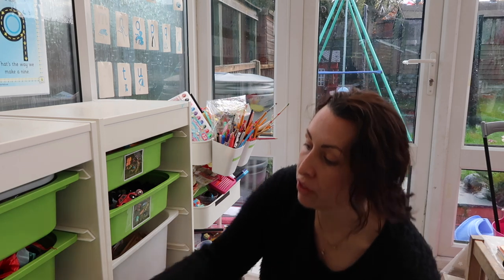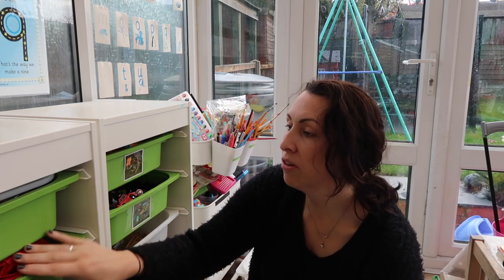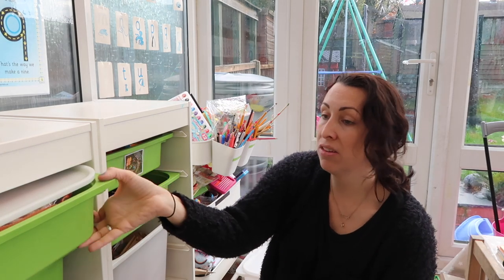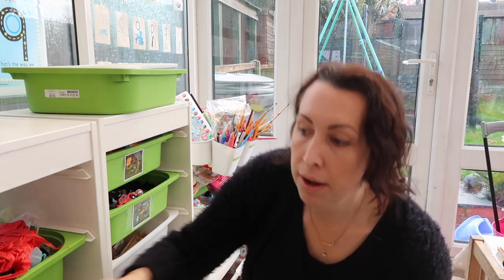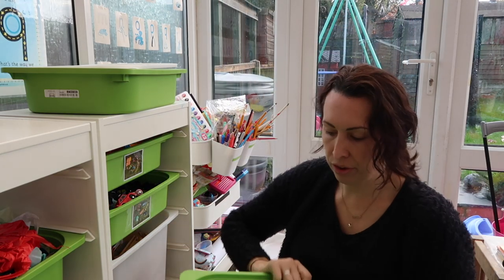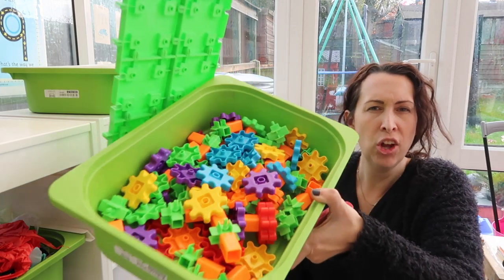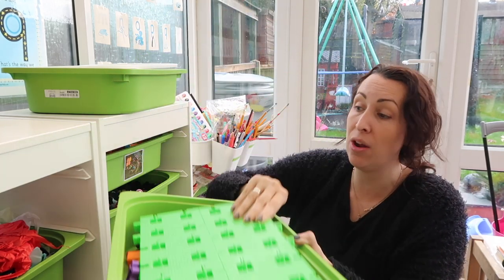I'm not doing that. This is all drawing stuff, crafting, tissue paper stuff, and Hama beads. Again, Hama beads, that's the girls', so that would go upstairs. Play-Doh. Awesome. Right, so this one is, oh, they're really good. They're like cogs. I have no idea what they're called, but they're like little cogs and they all enjoy that.